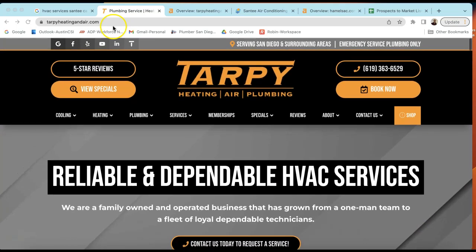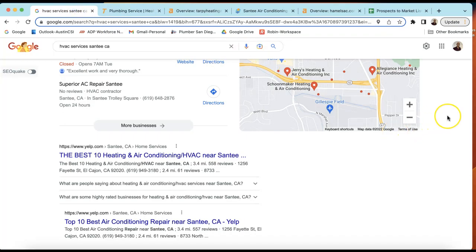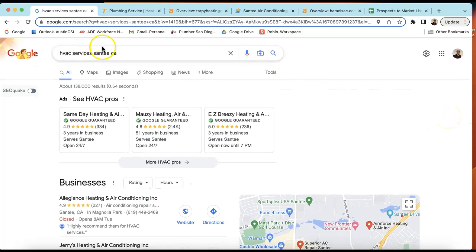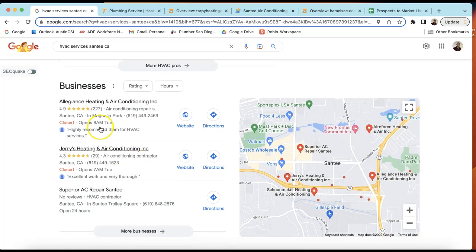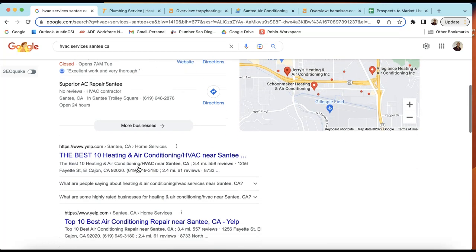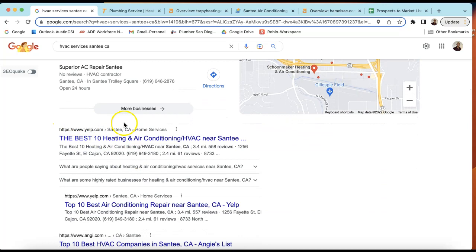So speaking of Google, if I was living in the Santee, California area, I might type in HVAC services. Here's what comes up typically. A lot of times ads come up here. If you haven't invested in these already, they're a good investment. But a lot of times consumers, sometimes they click them, but sometimes they keep moving forward down the page. This is the map pack here with citations. Very important here, but I'll talk more about that in a minute. But we call these organics right here.